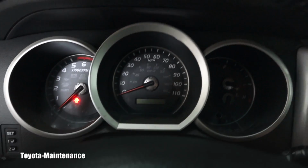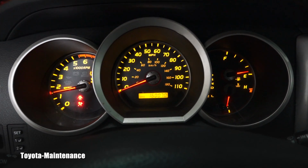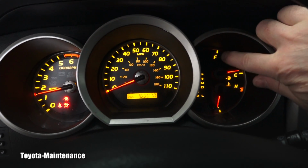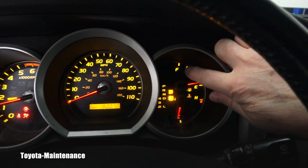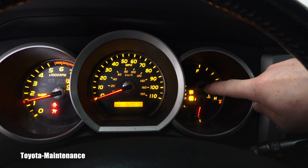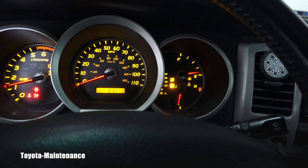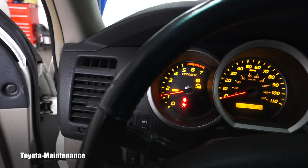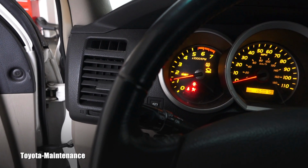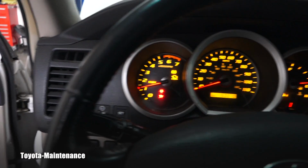The car came here right last night. I got it last night. Let's see what's happening. So I don't see any charging light up there, but I see the VSC, vehicle stability control, flashing. So there is some problem with it. It's running, normally idling. There's an airbag light on, it's not coming off for some reason.